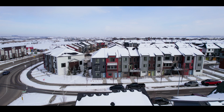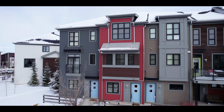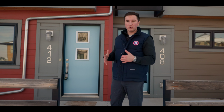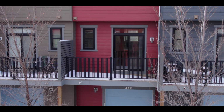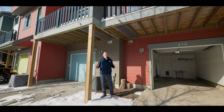So knowing that the buildings in this complex were built in the last decade or so, I know that the roof probably still has another 50% or more of its life left. The siding is hardy board, so we're not gonna have to worry about that. And the windows should have plenty of life left. But I'm always gonna check the south and west facing windows because they're typically gonna get the most amount of sun damage.